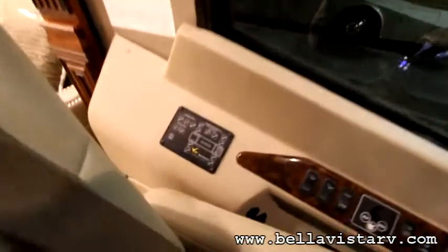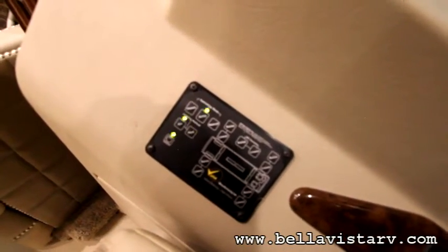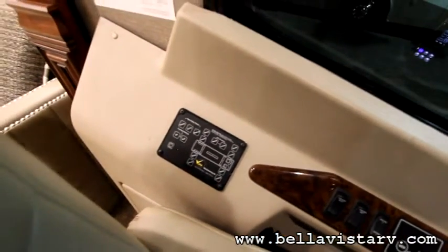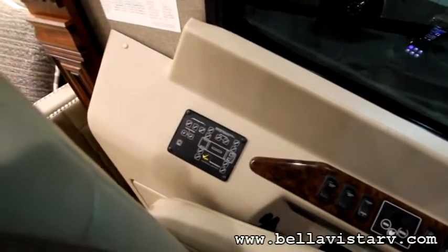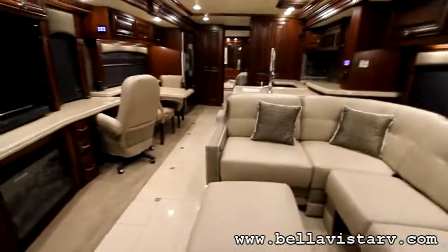Great little feature. Now we also have our leveling system here. You're going to notice it's flashing right now because I've turned the key on, and it is a dual level system. So we can level with air, which I've done, and we've been walking around in the coach, or we can level with hydraulic jacks. Your choice, but you do have that flexibility.